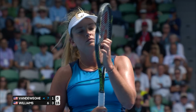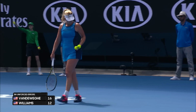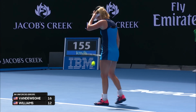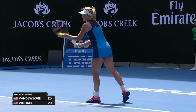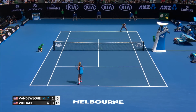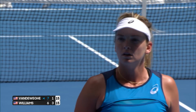Love 15. You know, Vandeweghe wins one more point in that previous game. And the psychology of the whole match has changed as well, hasn't it? Now you're stepping up to the line, down 3-1, missing out on the break points, and not feeling so good about yourself. Certainly is a must-hold for CoCo right now.